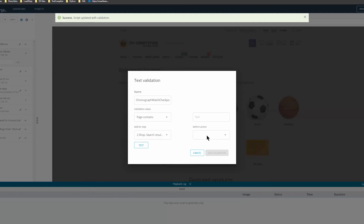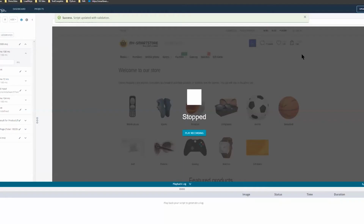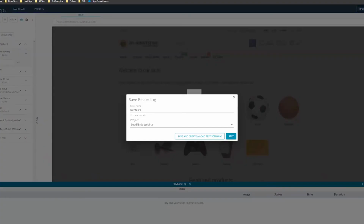So we'll search for a chronograph watch. And we know, because we're data driving this, that anytime we're searching for anything other than a chronograph watch, this will fail. And we'll add the validation in place. So now that I have all of these recorded transactions, I'll save this file and we can set up that configuration file, or the load test scenario, now.